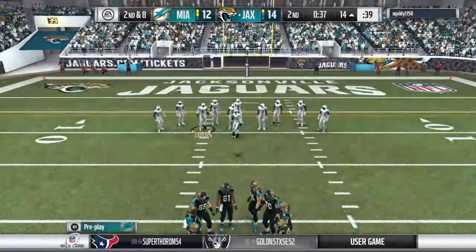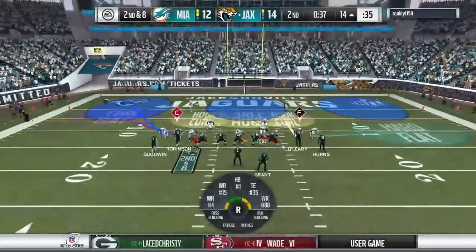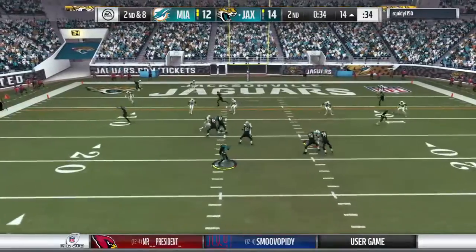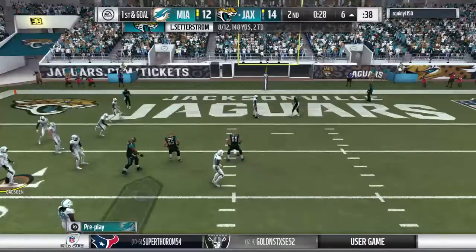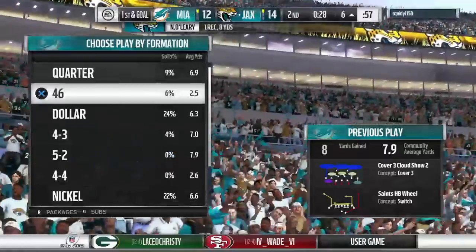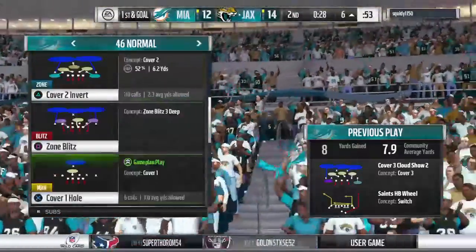Let's see what the offense comes with here. 2nd and 8. Now they'll throw here out of the gun. Can't find anyone open. This will be caught at about the 5. And he's going to be brought down just shy. Now the Dolphins are going to take another timeout here. So that means they're down to 1 remaining as we head toward halftime.